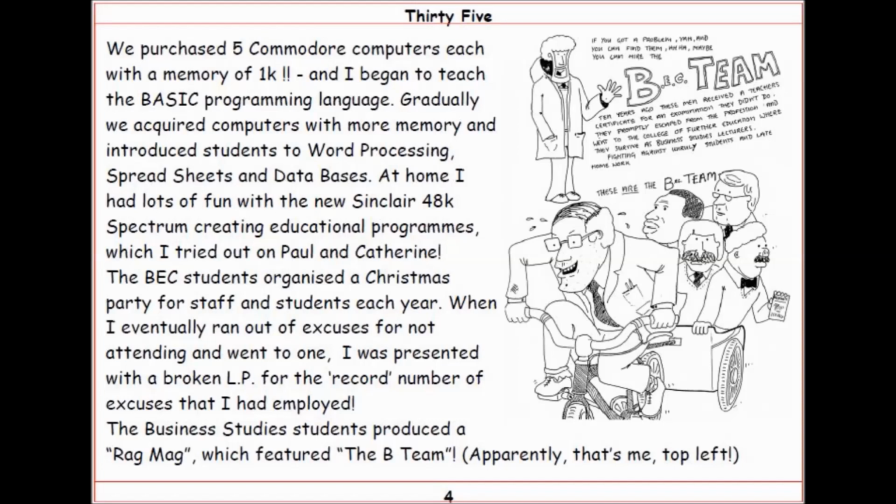The business studies students produced a rag mag, which featured the B team. Apparently, that's me, top left.